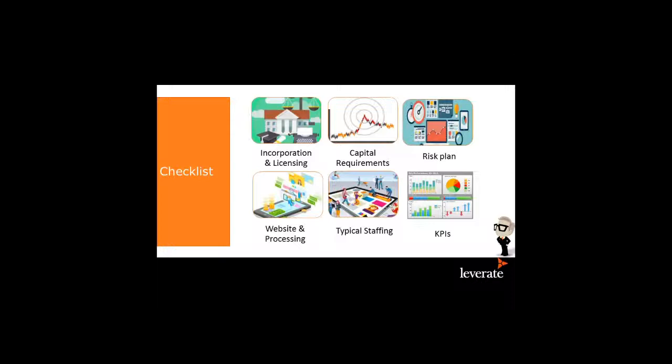ECN brokers want to increase the lifetime value of the particular client. They don't want them to lose. They make their money off the volume, so the more you trade, the more money they make. So there's no manipulation there, right? You have to have a risk plan. You have to have a website, and your website should deeply show and represent what your company is all about. Then typical staffing and KPIs. We'll go into depth a little bit about each one.